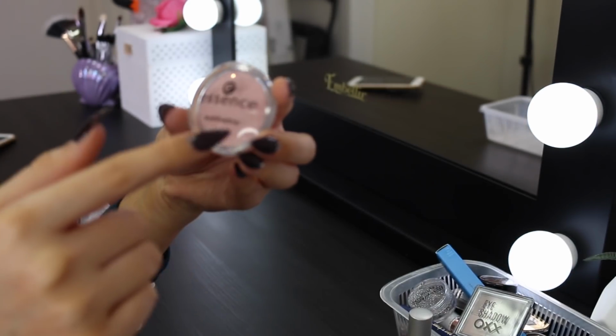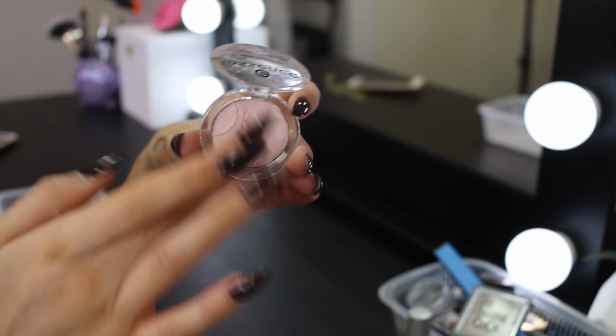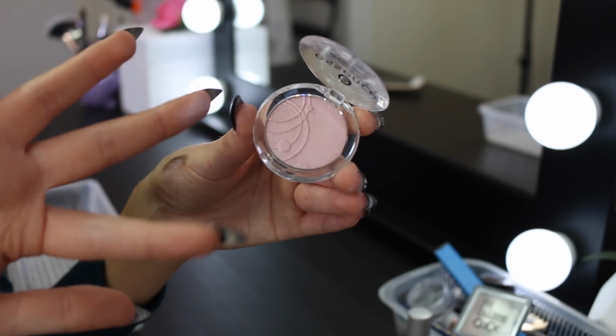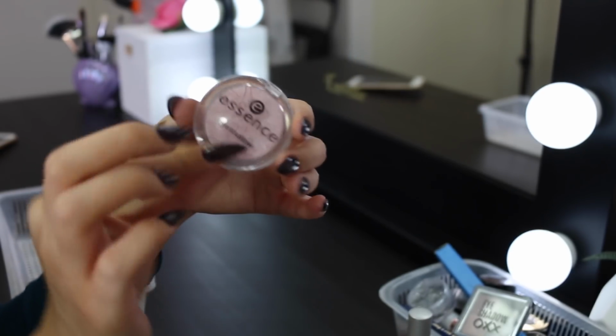So we're almost done. This is the Essence eyeshadow and it's in the colour Strawberry Ice Cream. I think I might actually keep this. That's what it looks like there. Probably not that flattering in this light because the sun is going down, but I think it's quite nice, so I'm going to keep it.